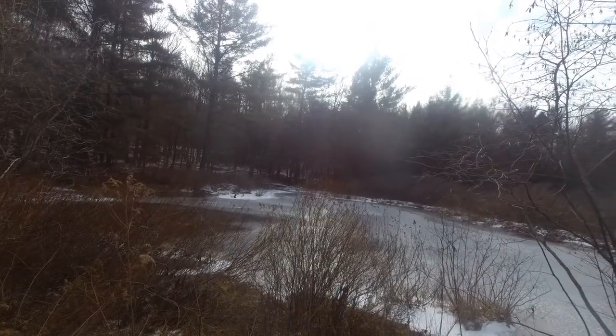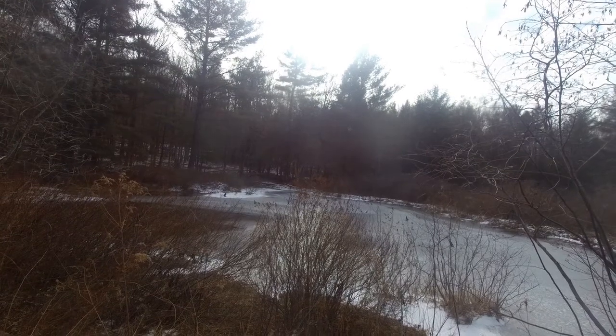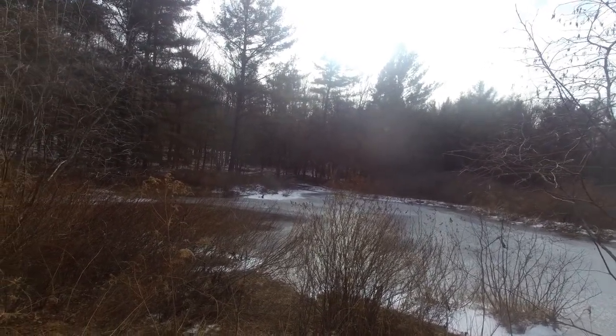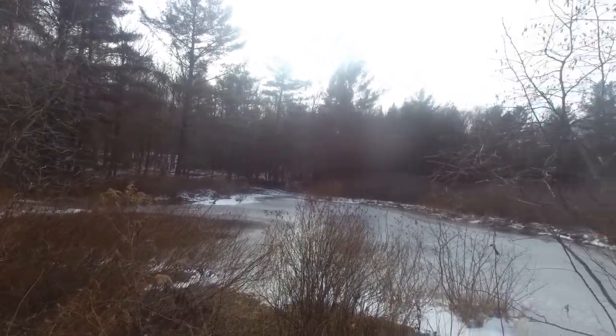Seeing as this is a smaller area than the Green Mountains area, it is actually, I guess the word I'm looking for is condensed. It's a more condensed area, so it's easier to run across a bear in here.